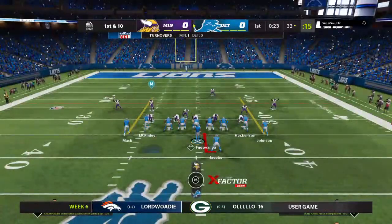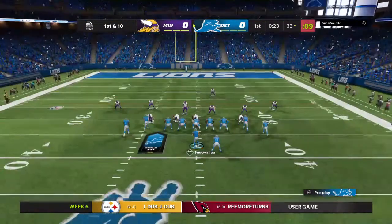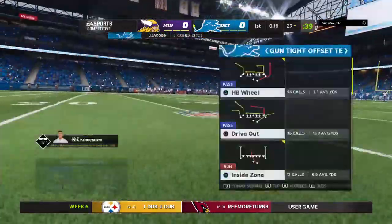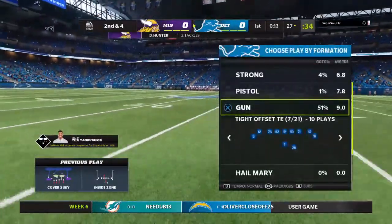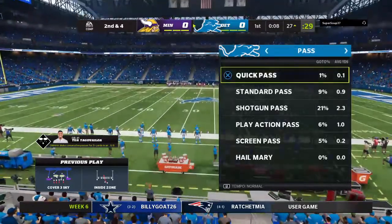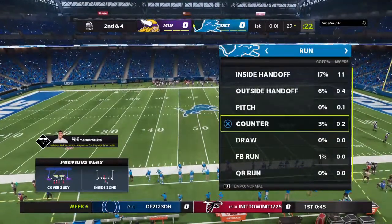So they'll come up 1st and 10 now from the 33. They will run out of the gun with Jacobs. It's a 6-yard pickup, and it gets them to 2nd and 4. This running game's so important for them, and they know that. It helped lead them to a victory last week when he was over 100 yards. Let's face it, it's their identity, and that's what they want to play to. They want to be that team that runs the ball really well each and every week, and right now we're seeing a pretty good pattern of that happening.